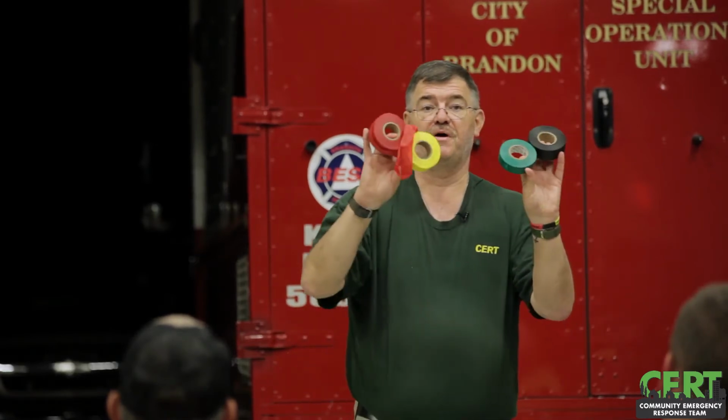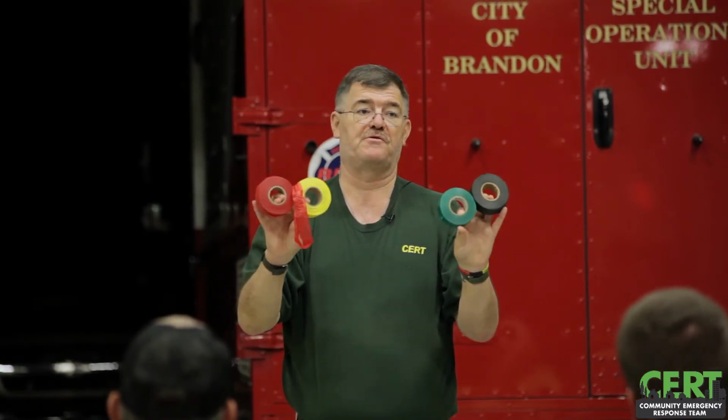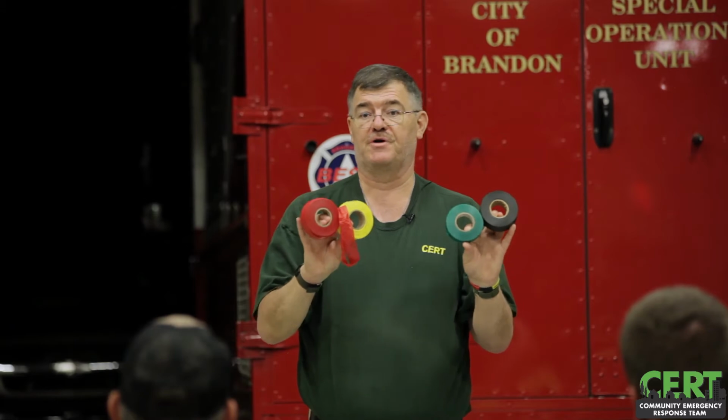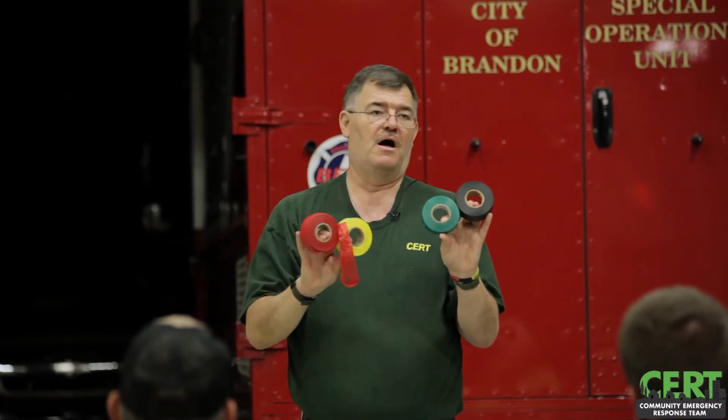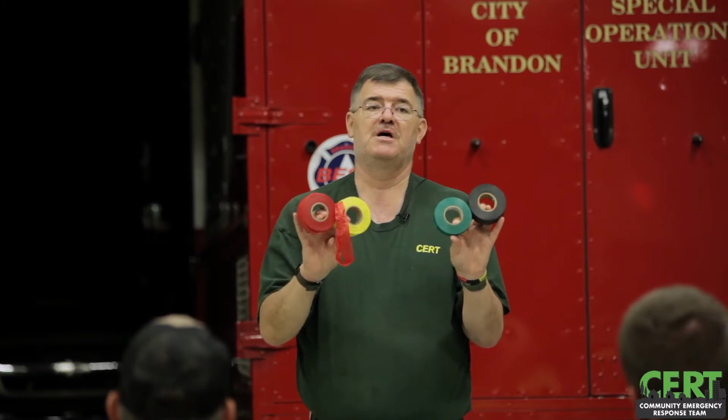So let's talk about triage itself. In CERT, we like to use the ribbon method, okay? It's one way, but there are several different things that you can use. There are actual triage tags out there. There are several different ones on the market that can be used. Many of them have perforated tabs that can be torn off, and whichever one is left on the survivor, that's the level that they've been triaged at. It's got plenty of places where you can write information, name, vital signs, things like that.